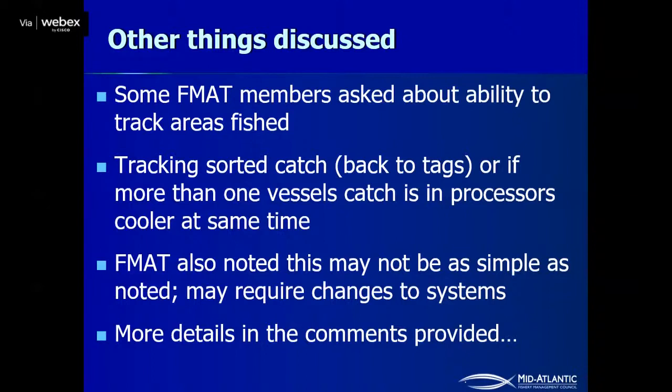And when we talked to our advisors about that, they did note that tracking the area may require some changes to how they do things, because right now some processors run one vessel's catch at a time, whereas other processors may have catch from multiple vessels in their cooler before they do their processing. So if they were intending to do the sorting at the processing facility, it may be an issue if you have vessels from different locations and you're sorting all of that product at the same time.